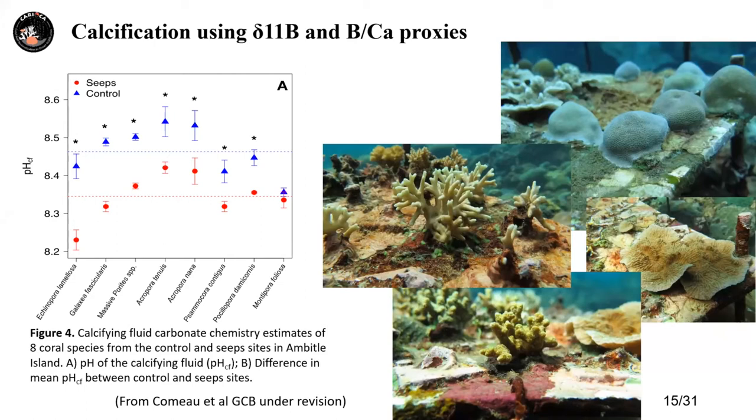So the only way I can show you that the corals at the vents calcified is using isotope geochemistry proxies like boron and B over calcium proxy. But here we can see that the internal pH at the calcifying fluid of the corals collected at the vents is lower than the conchoid, but still high enough to allow the corals to calcify.